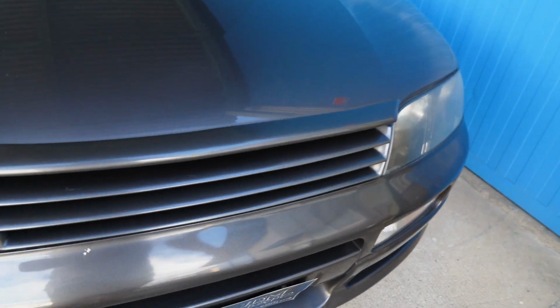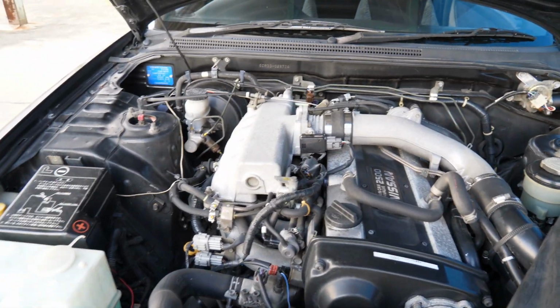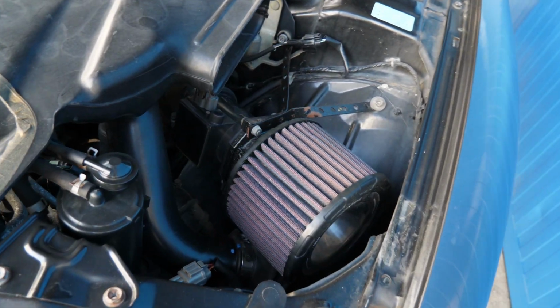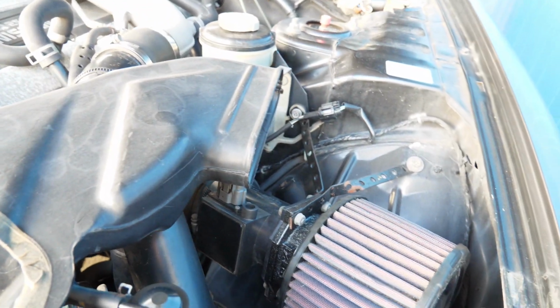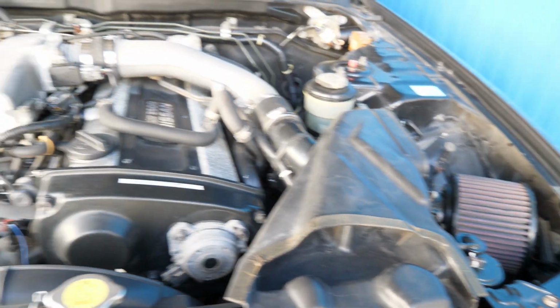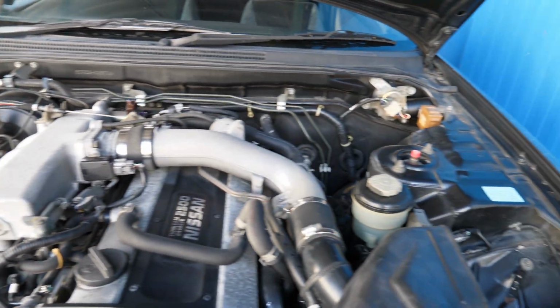Okay, and well, this isn't really going to surprise a lot of you, but it's mostly stock. We do have a higher flow air filter on there, as you can see, the stock MAF sensor. So over there, you can see it can draw in a little bit of cool air into there, so that helps. But for the rest, you can tell is quite stock.